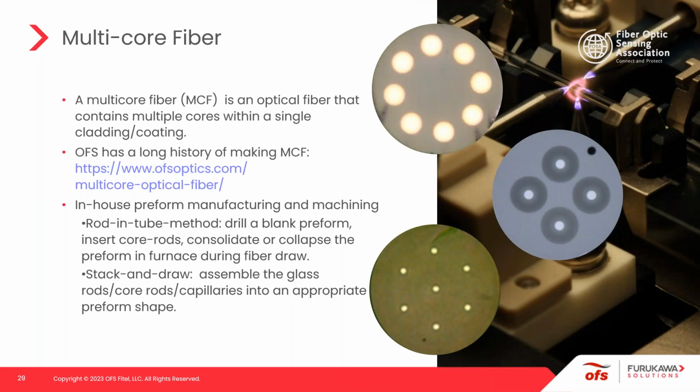Next, we're going to talk about multicore fibers. A multicore fiber is an optical fiber that contains multiple cores inside a single cladding. OFS has a long history of making multicore fibers, starting from the year 2000. This is a link to our website about our multicore capabilities. On the right are some examples of cross-section pictures of multicore fibers we made.